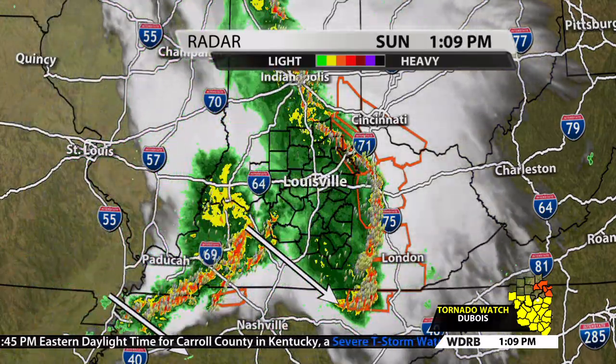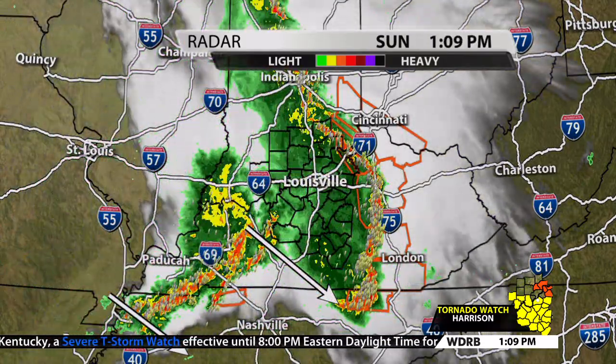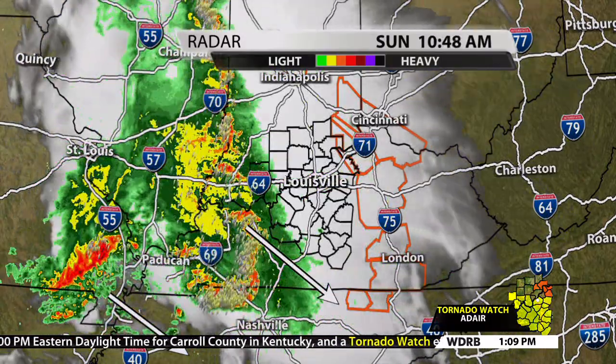Mark? And that's going to be the challenge here, Bryce, is we have A, number one, coming through, while B is probably not going to produce severe weather in Louisville. It's going to keep clouds and rain. It's still in Evansville. I mean, that's going to take 2 hours before it gets through here.